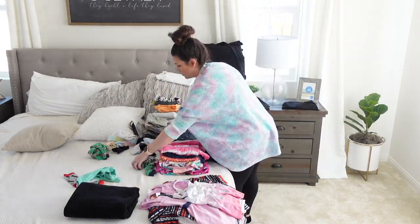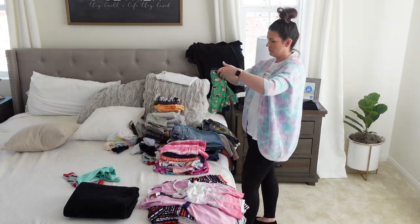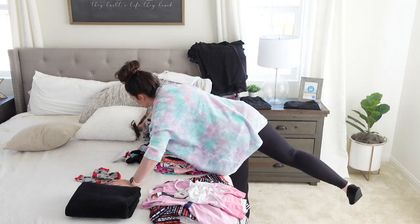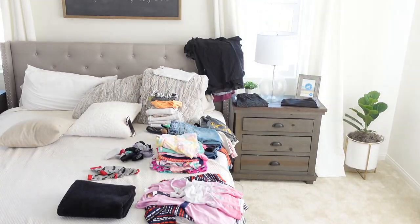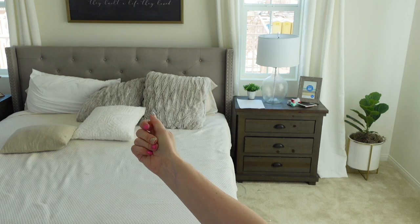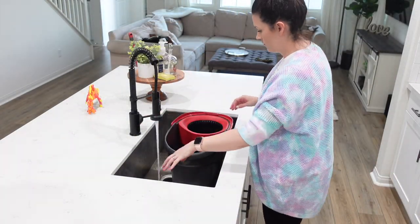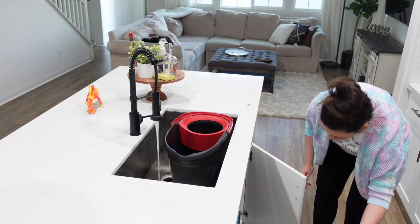So I am basically done folding all the laundry and getting it put into piles by person and by which area it's going to be put away in. And then you'll see right here, I'm just going to snap my fingers and put away all the laundry. Don't we wish that it was that easy in real life? I know that I do.